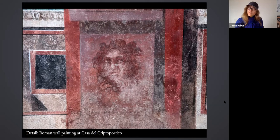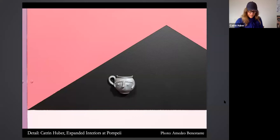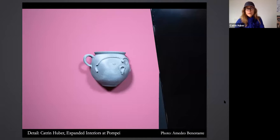I was captured by the Roman face cups, by how fresh and humane and humorous and contemporary they seem. We 3D printed them in silver ABS, a material which sort of allowed me to even more disconnect them from their Roman context and to allow me to integrate them into the exhibition.